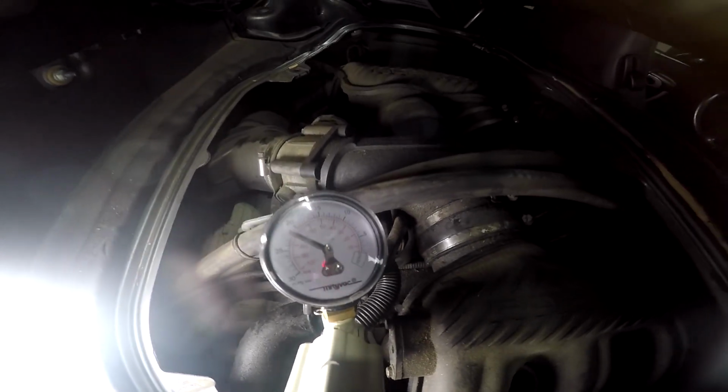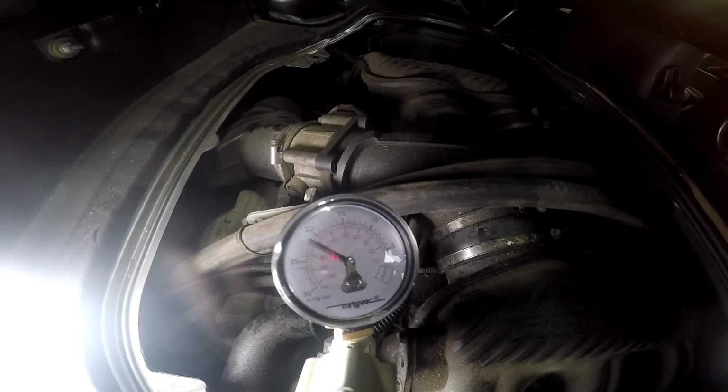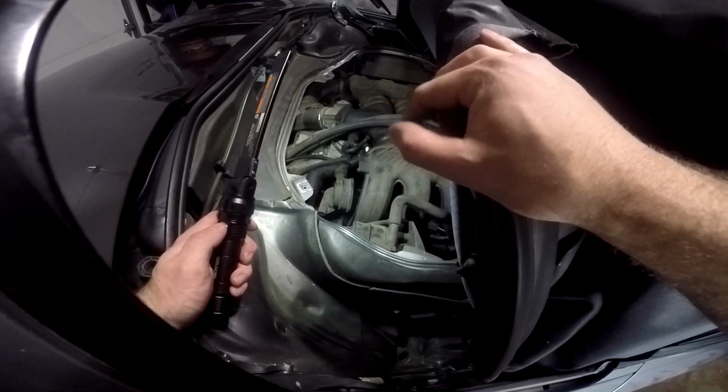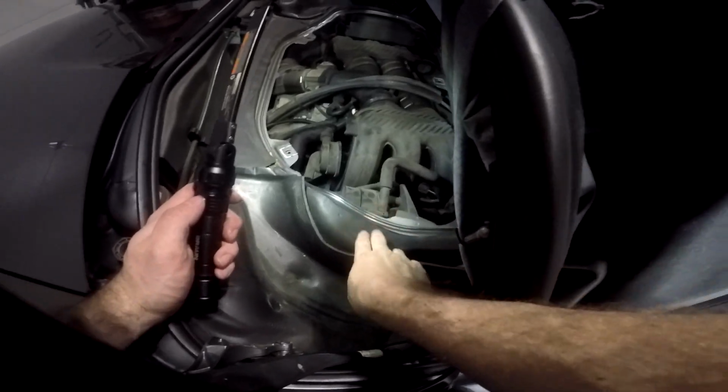And as you can see, the system is holding vacuum just fine, which means it's not a vacuum leak, it must be something else. Okay, so pulling vacuum on the vacuum system shows that there are no vacuum leaks anywhere in the system that I can tell. The next thing to check would be probably the pump.